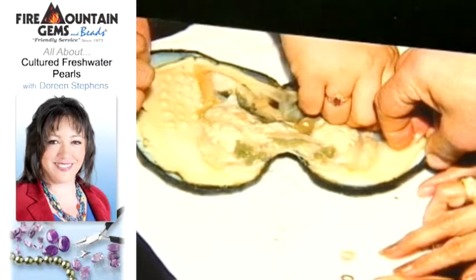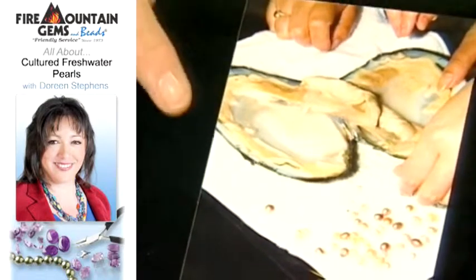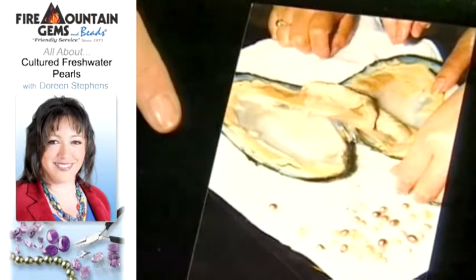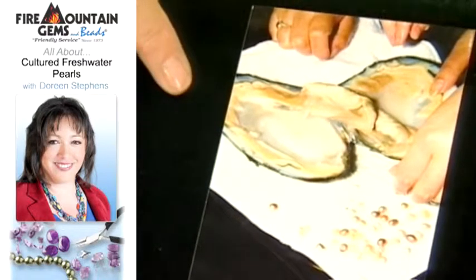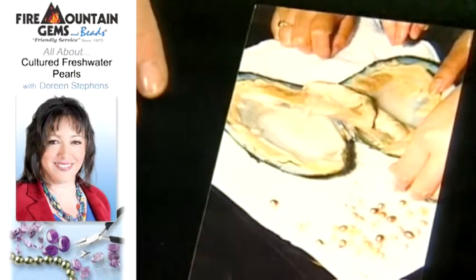And as you can see in another picture, there are many, many pearls. This oyster actually had 42 pearls that came out of it. And as you can see below, they're all different colors and all different sizes and shapes. And that's how they come out of the oyster in full luster.